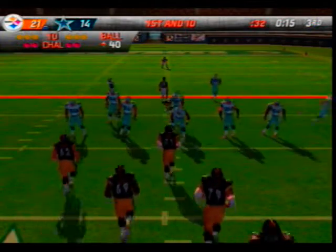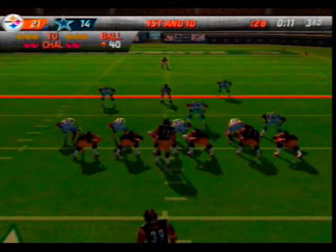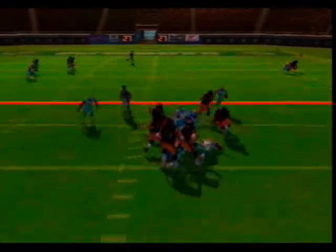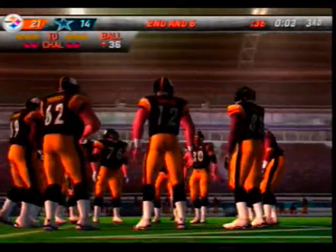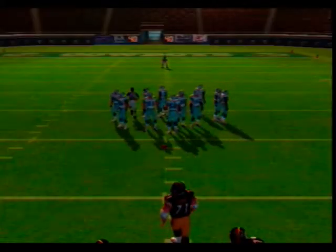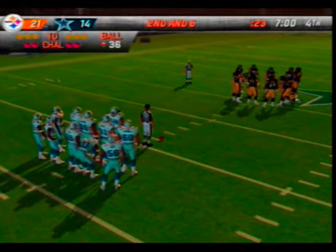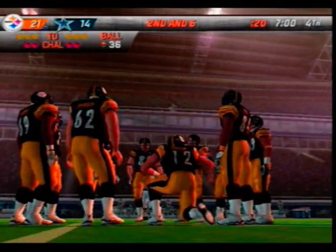First and 10. Ball on the 40-yard line. Curry, the lone back. Hand it off. Cornell is there for the tackle at the 36-yard line. Curry rumbles forward for a gain of four. 10th play of this drive. So we've reached the end of the third quarter with the Steelers ahead of the Cowboys, 21-14. And we'll start the fourth quarter.